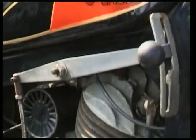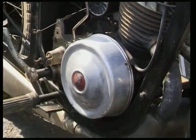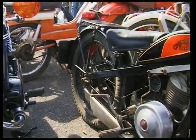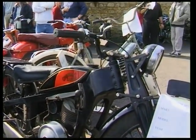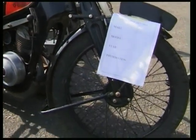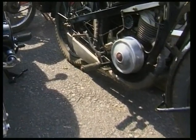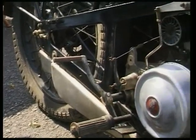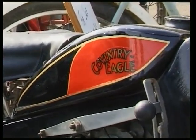You'll hear a lot about Villiers when you talk about old motorcycles, but Villiers built loads and loads of different sized two-stroke engines. But my mind is taken back to the beginning of the war with this old Coventry Eagle, because I lived opposite a garage, and the gentleman who used to look after the garage had an identical old two-stroke to this, and it's lovely to see it again. Coventry Eagle, another well-known British motorcycle firm.